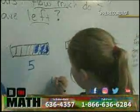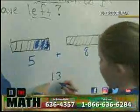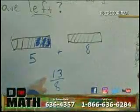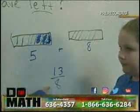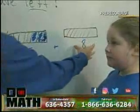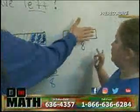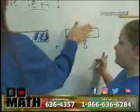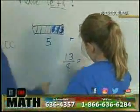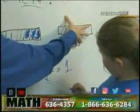Let's write this. We have 13 out of 8, right? So let's put a fraction bar out of 8. But that's our fraction, right? That's called an improper fraction because the numerator is larger than the denominator. Do we have one whole candy bar here? Yes. We haven't eaten that, huh? So we still have one whole candy bar, right? So put an equal sign for me right here. And put a 1. That 1 represents this one whole candy bar, right?